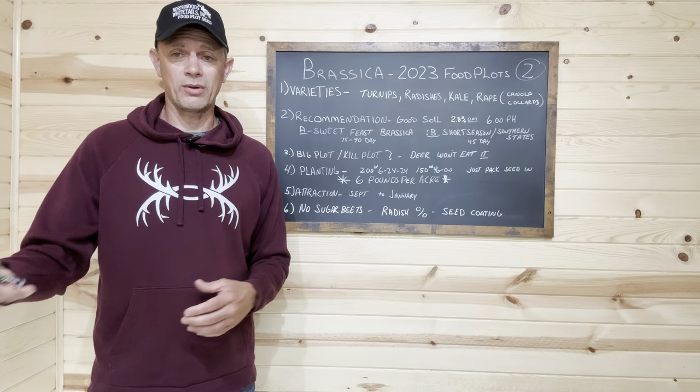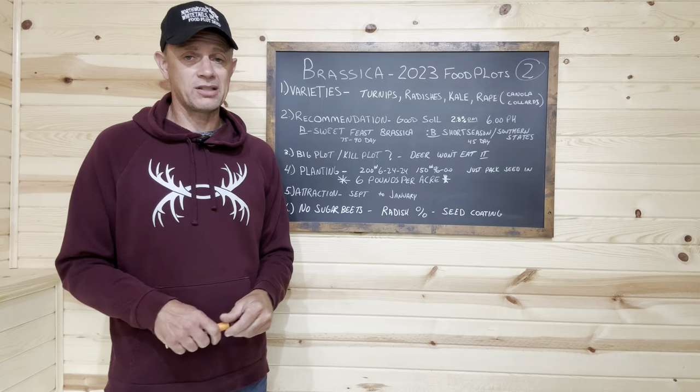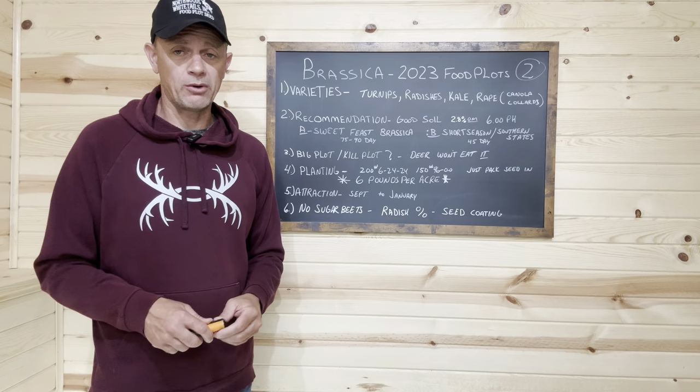They need quick growth. They need fast growth, and that's where this 45-day short season Southern States brassica comes into play. So if you've got a short planting window and you still want brassicas, this is a pretty good choice.